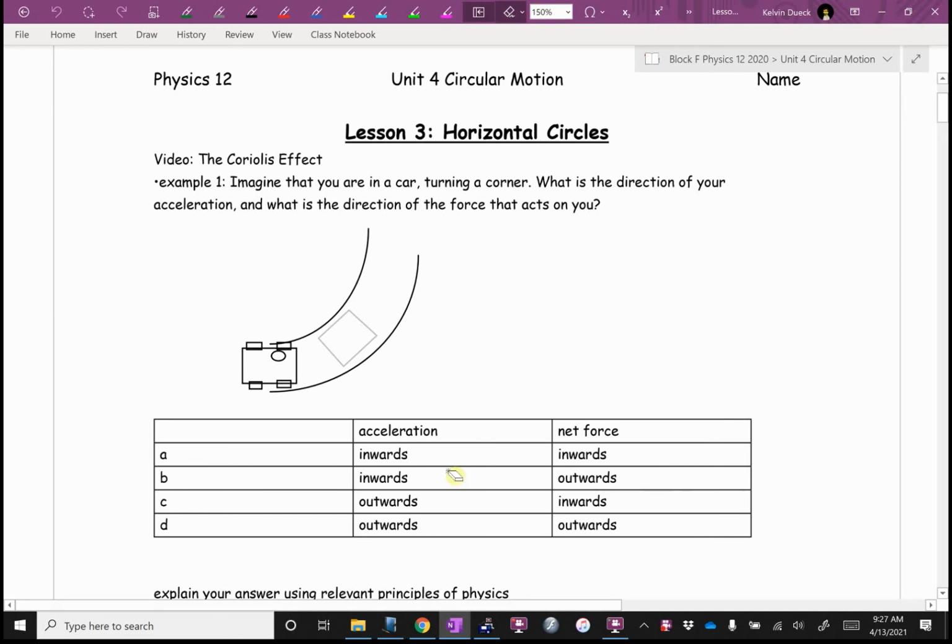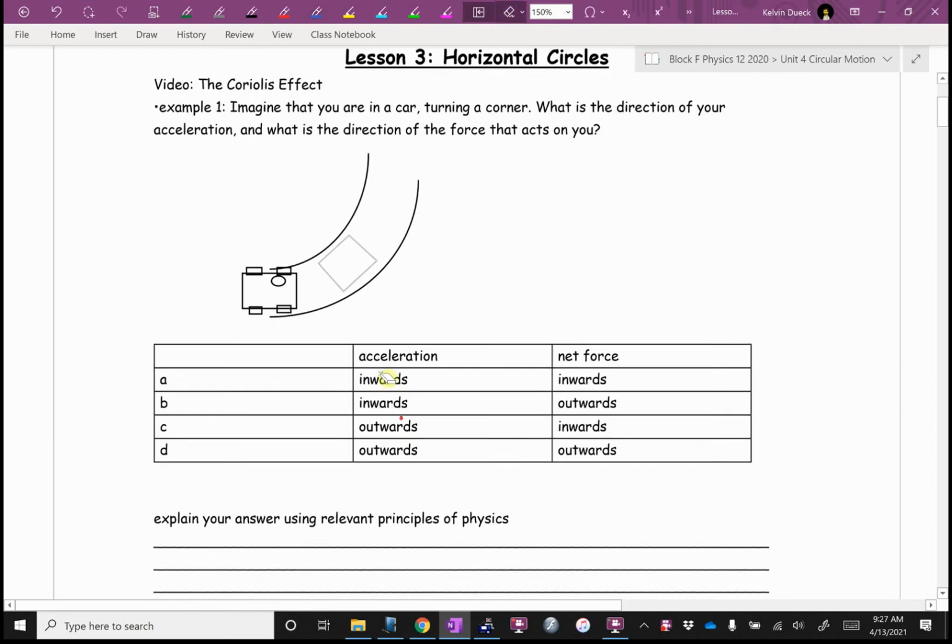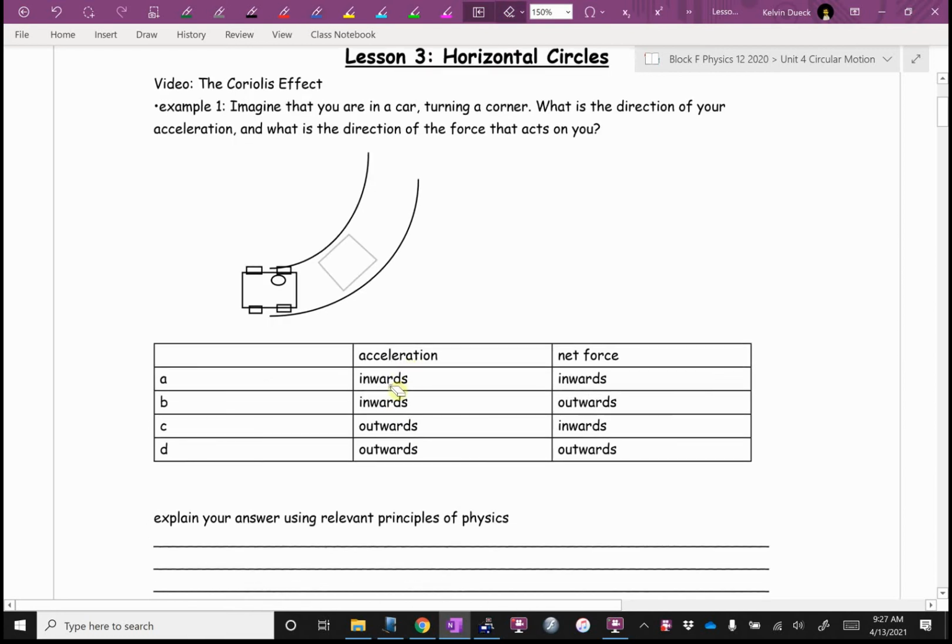This is a 2-column question. For 2-column questions, I always do 1 column at a time. So I see the word acceleration. Is the acceleration inwards or outwards if you're moving in a circle? So put a check mark there, put a check mark there, put an X there, put an X there. Then let's move to the next column.